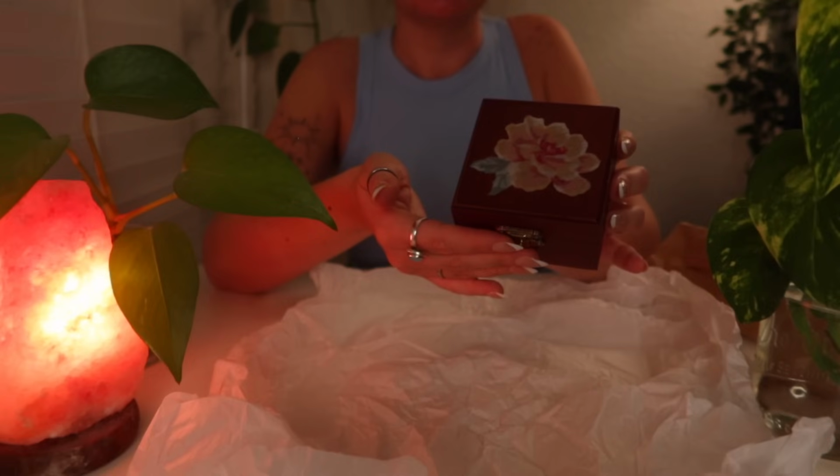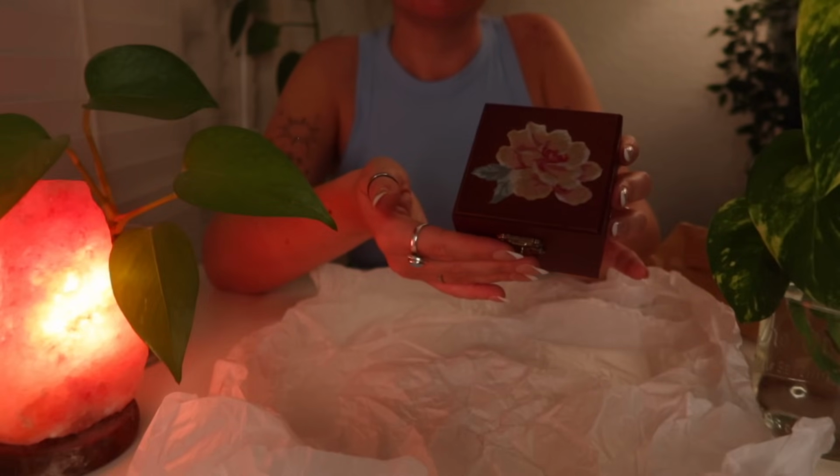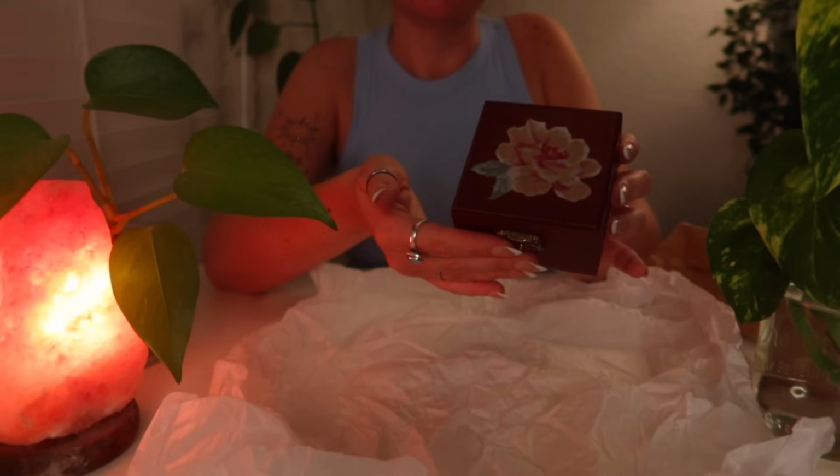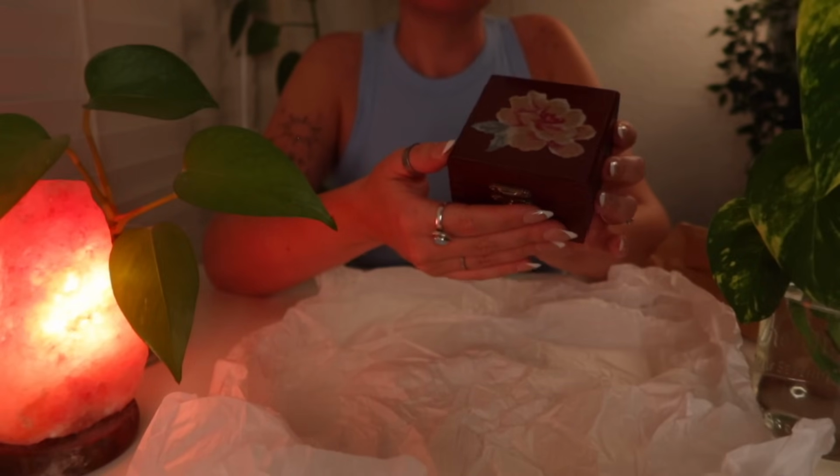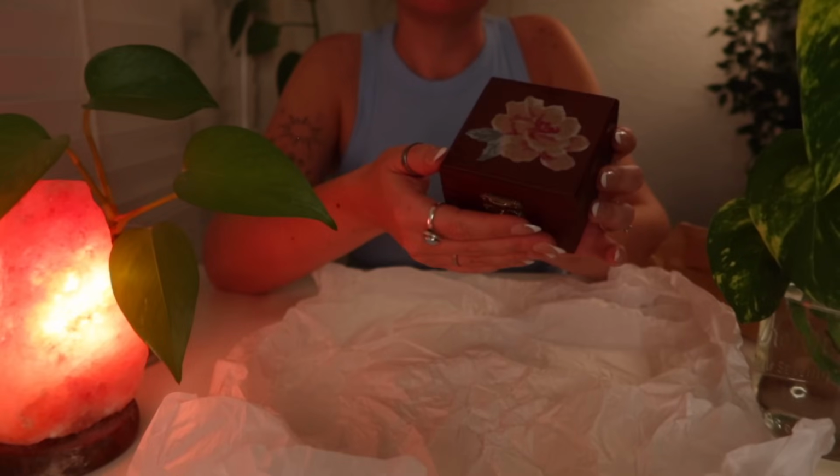It's kind of like collecting blank journals for me. Another vice of mine is collecting blank journals, but I love having a little box. I just haven't had one in a long time.